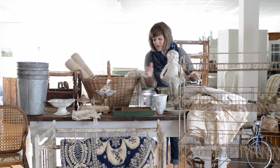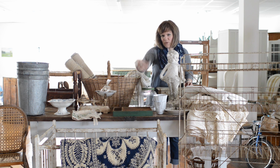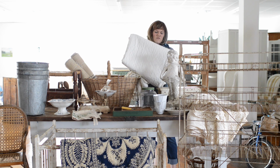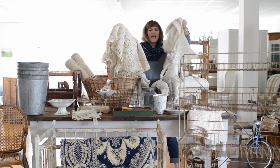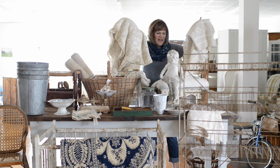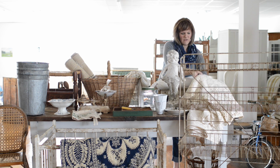I got some more ironstone, some Bakelite knives, and some really pretty spoons. I've been collecting a lot of silverware. I got a white-on-white quilt. It's just a very simple white quilt with white stitching. I also got some crocheted pieces. These could be tablecloths, blankets, great to add to the end of a bed for some texture, or even just to fold up and put on a shelf.